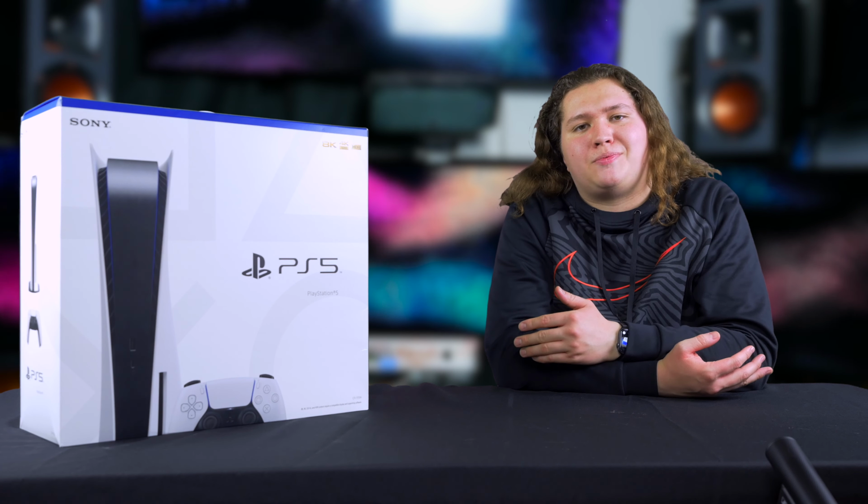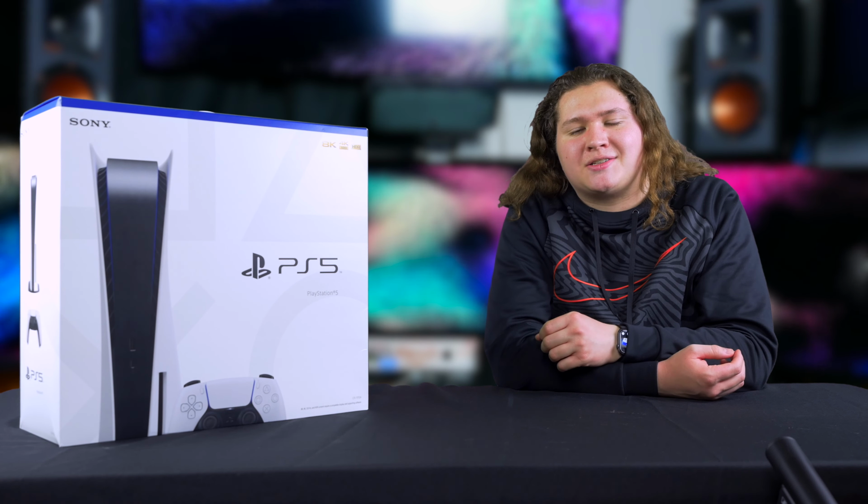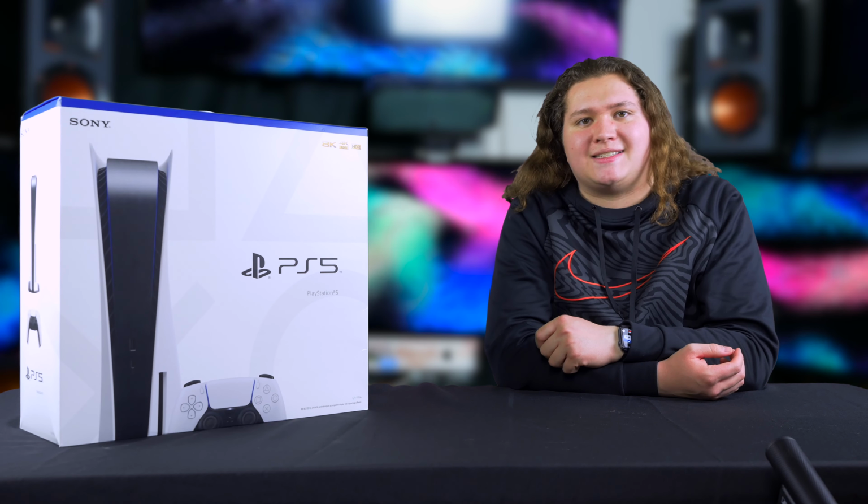I'm not gonna give a super detailed explanation as to where I got it. All I'm really gonna say is I got it from one of my friends, brand new, sealed in its box for retail price. And as I mentioned earlier, this is the version of the PS5 that has the disk drive, which is exactly what I wanted.